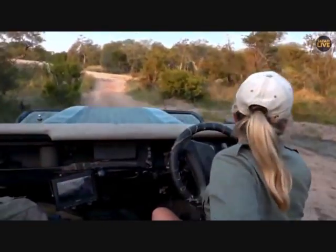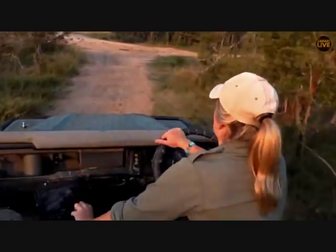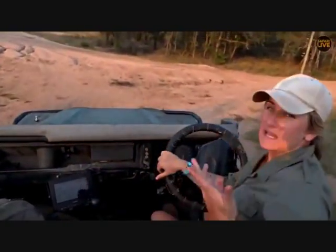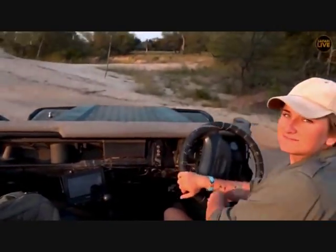So I really hope that we get to see them one last time before they take off. But they'll probably go out with the adults and learn to hunt with them too. Anyways, let's go to Steve. He is apparently searching for something.